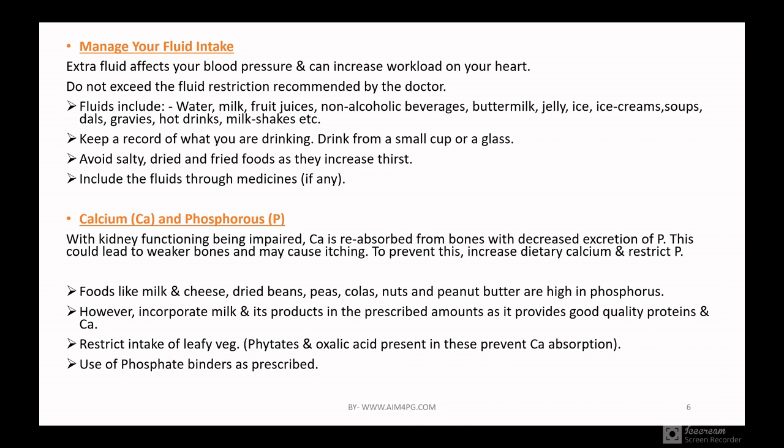Extra fluid affects your blood pressure and can increase the workload on your heart. Do not exceed the fluid restriction recommended by the doctors. Fluid intake includes water, milk, fruit juices, non-alcoholic beverages, buttermilk, jelly, ice cream, soups, dal, gravies, and hot drinks, milks, etc. Keep a record of what you are drinking. Drink from a small cup or glass. Avoid salty, dried, and fried food as they increase thirst, and include the fluid taken through medicines.